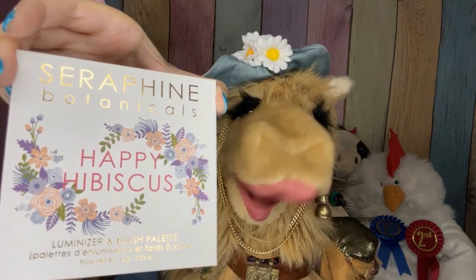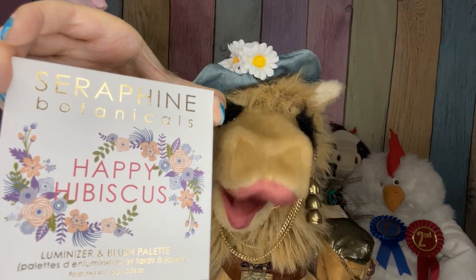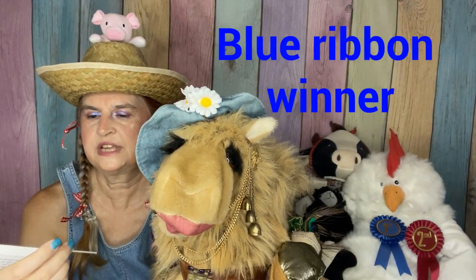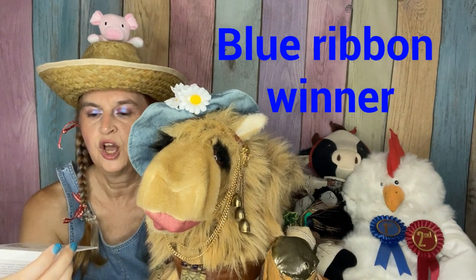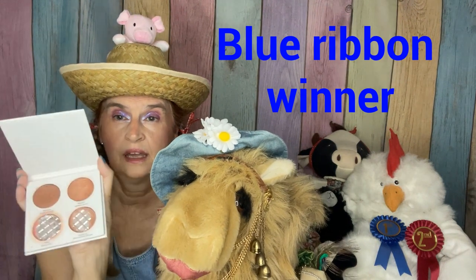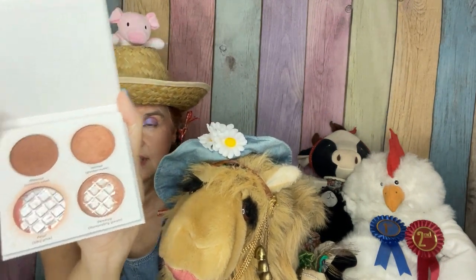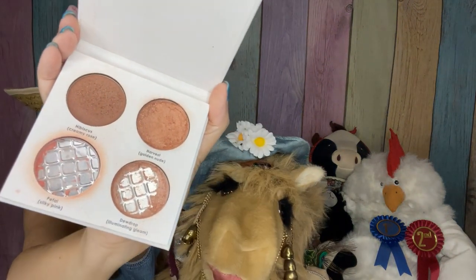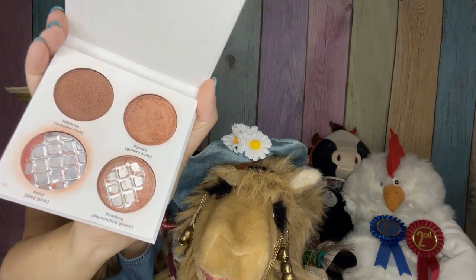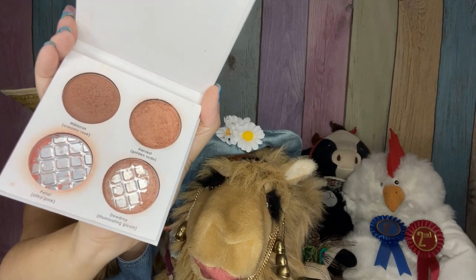Anne also made good use of Seraphinebotanicals. Yes, this is Seraphinebotanicals Happy Hibiscus Luminizer and Blush Palette. And I made good use on that one. I actually hit pan and then some on the blush and the highlighter.